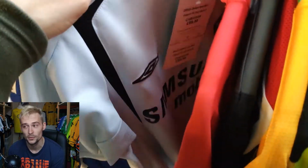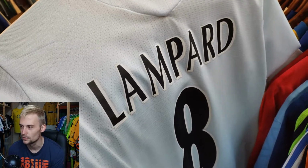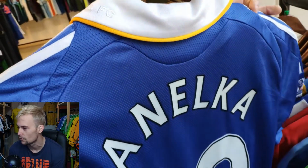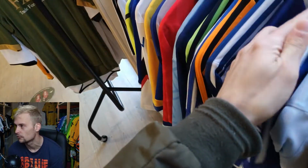But of course, the most important ones are the Chelsea ones for me. Lamps on the back of this one here. I've got Essien on that one. It's very nice. I actually have this exact shirt, this version with Anelka on the back as well, which is kind of ironic because he missed the penalty in the Champions League final wearing that shirt.